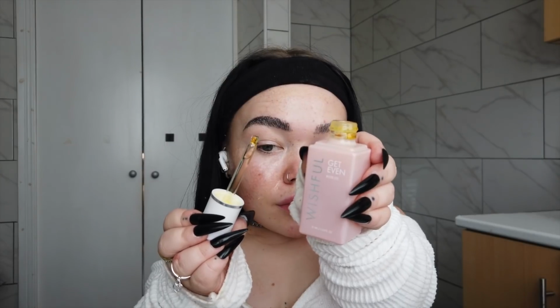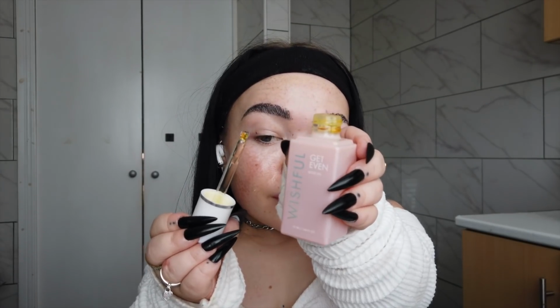Now this part is optional, but I sometimes lastly go in with an oil. This is the Wishful Rose Oil, and I love this. I don't do this every day, but when I'm just having a bit of a bad skin day, I find rose oil is incredible. The reason I love it is because of texture. When my skin can sometimes have a bit more texture on my forehead and just having a bit of a rough skin day, I love to apply a little bit of this.